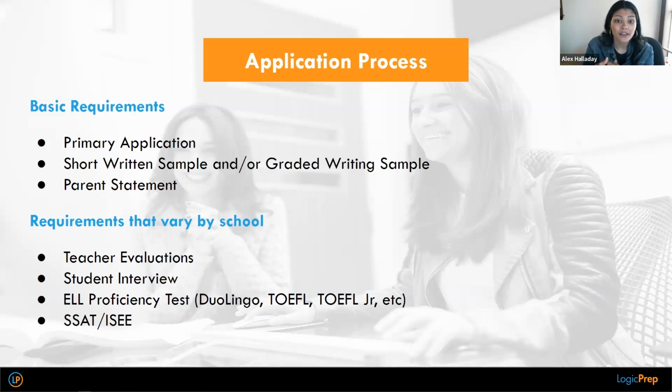Some schools may say they want a math recommendation or an English teacher recommendation, and so really try to make sure that you're giving every school what it is that they specifically require. If for whatever reason you find that you may have a challenge with teacher evaluations, either your teacher's English is not their primary language, or they're just not available or willing to write letters of recommendation, reach out to the admissions offices for these schools and just have a conversation about what other alternatives might be acceptable. Maybe it's a coach or a tutor who you've worked with, and the school may be willing to accept that in lieu of a teacher recommendation if that's not possible.